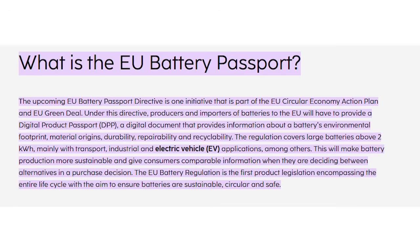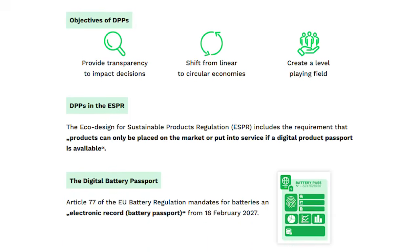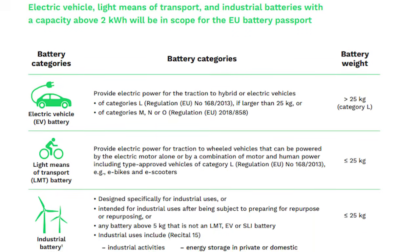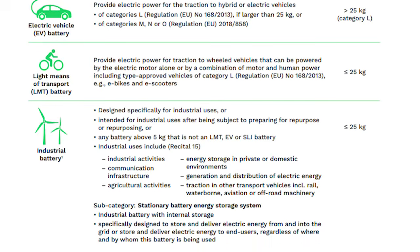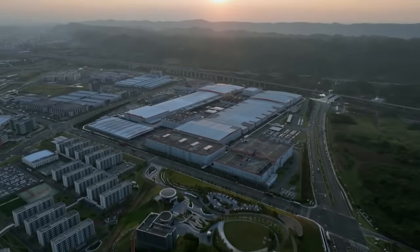So what is a digital battery passport? It's a digital identity for an EV battery. You've got to think of it kind of like a VIN number, a service history, a health report, a supply chain audit, all rolled into one. Every battery over 2 kilowatt hours sold within the European Union will need one. That's like 700 and something million people in that market, a very big market. That includes EVs, plug-in hybrids, e-scooters, vans, trucks, basically anything over 2 kilowatt hours, grid scale batteries, home storage batteries.